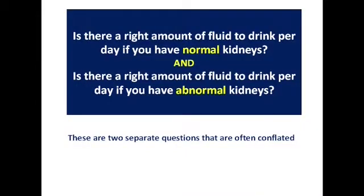And the last question I wanted to talk about, because this is the question we're asked every day. Is there a right amount of fluid to drink if I've got normal kidneys in order to stop me getting bad kidneys? And the second question, is there a right amount of fluid to drink every day if I already have abnormal kidneys? Those are the questions we get asked in clinic every single day of the week. They're, of course, 2 completely separate questions, and they're quite often conflated.